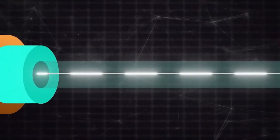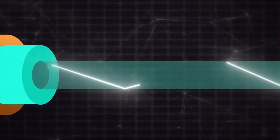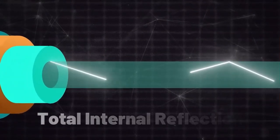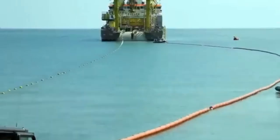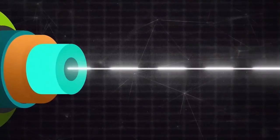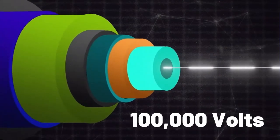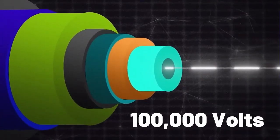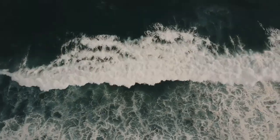Reflection and repeating signals. The job of the core is to take the light to another place through which the light travels. There is a layer outside this core which makes the light bounce back inside if it tries to reflect. This process is called total internal reflection. The light signal becomes weak over longer distances, so a repeater is installed every 100 kilometers to boost the signal. To power these amplifiers, a DC current of 100,000 volts is sent to the core through a copper layer because there is no power source in the middle of the ocean.